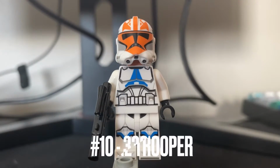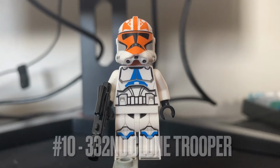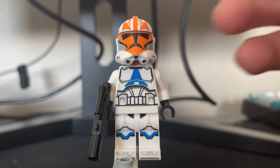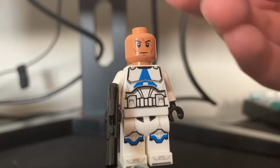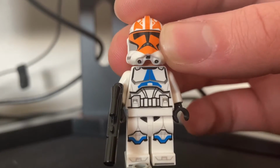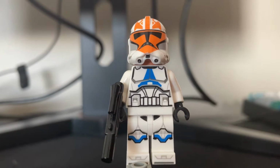Alright guys, so the first minifigure we have here is the 332nd Trooper from the 2020 AAT. This figure is a mix between the 501st Trooper, which has the 501st body and legs, with a new printed Clone Trooper helmet that we recently got in the 2020 wave, along with the new head. But this figure is a fantastic minifigure. It has a nice blue 501st body with this nice Ahsoka printed orange helmet. It looks fantastic. This is the only one we have of this figure so far, and it's phenomenal.